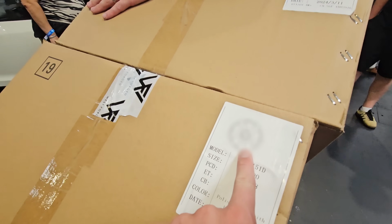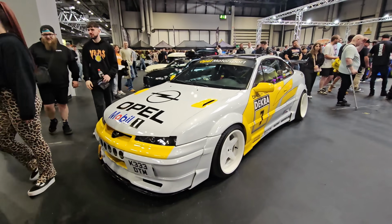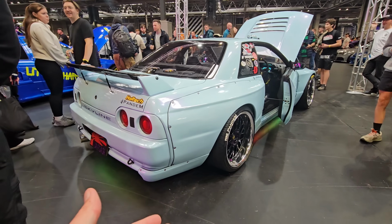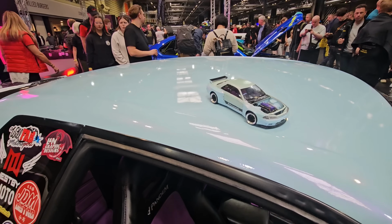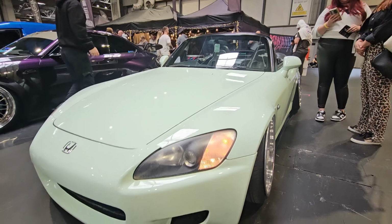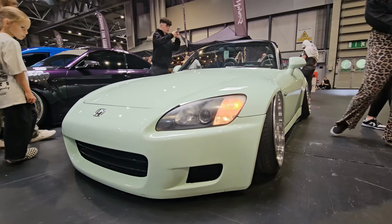Very, and there's a spoiler. This is a bit of a showstopper though, the Opel Calibra with the classic touring car livery. And another Pandem car, the R32, featuring a miniature model of itself on its roof in purple interior. And next up, a pretty slammed S2000, a lot of camber.